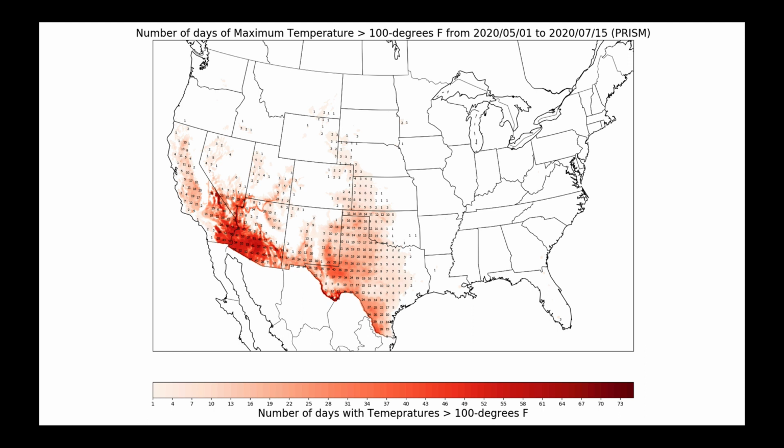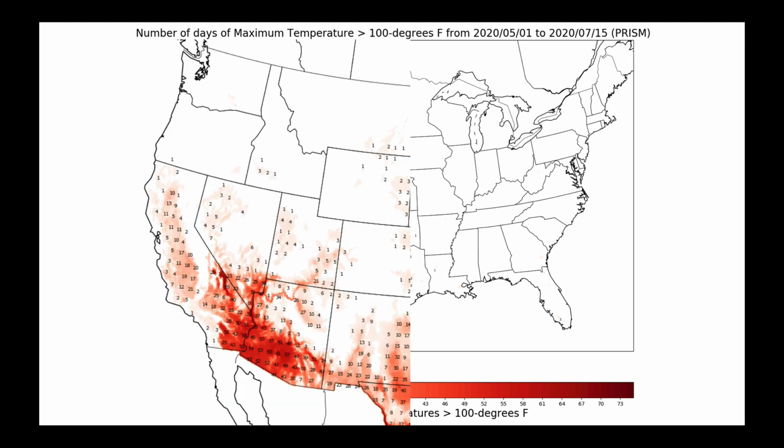So for 2020, this is a new updated map that just shows you from the 1st of May through the 15th of July where we have had temperatures over 100 degrees Fahrenheit. So we're looking here at the number of days. Now let's zoom in on the western United States. We can see that down here in and around Phoenix, for example, we've had in some places over 60 of the last 74 days with temperatures above 100 degrees. But look here in the Central Valley of California, and even look farther into the Pacific Northwest, where we don't have any up here. So it's been kind of interesting to see that.